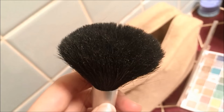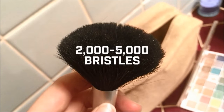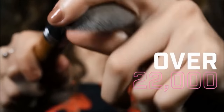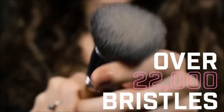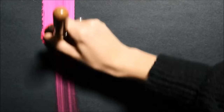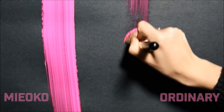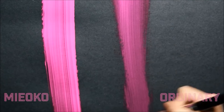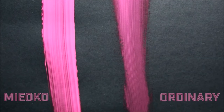Ordinary brushes have anywhere from 2,000 to 5,000 bristles, but the Mieoko has over 22,000 mink soft bristles. So any powder makeup or liquid makeup goes on flawless. Watch this example. On the left is the Mieoko. On the right is an ordinary brush. Just look at how much better the Mieoko covers and how much smoother the coverage is. And you can only do that with 22,000 bristles.